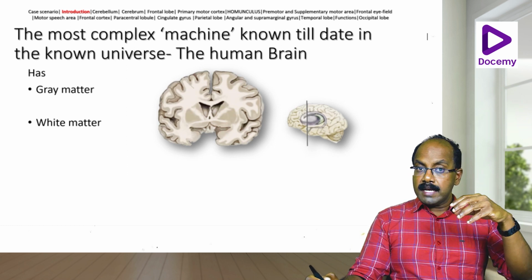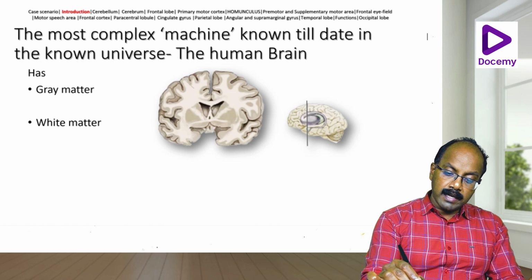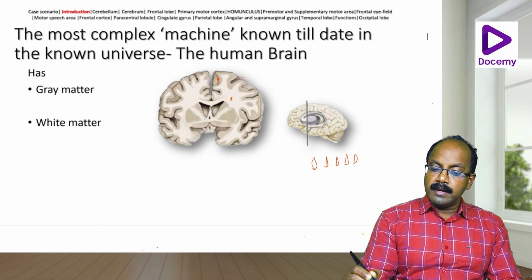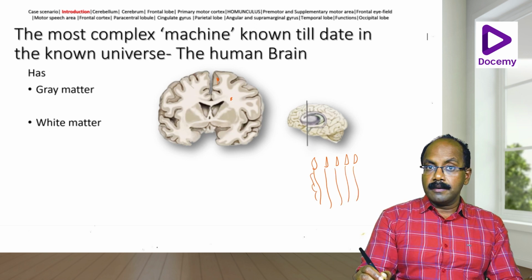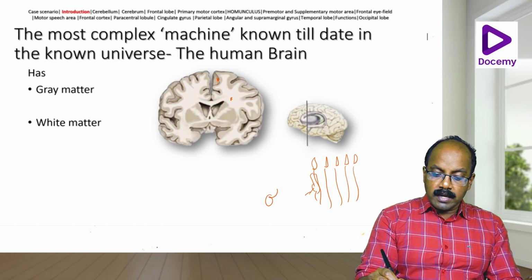The human brain has a grey matter outside and a white matter inside, as you can see in the picture. The grey matter contains all the neurons, so all the neuronal cell bodies are in the grey matter. And all the axons are in the white matter. The axons have myelin, and the myelin of these axons is provided by cells called oligodendrocytes.